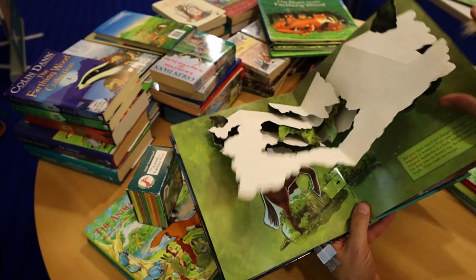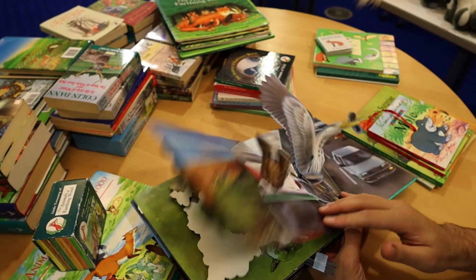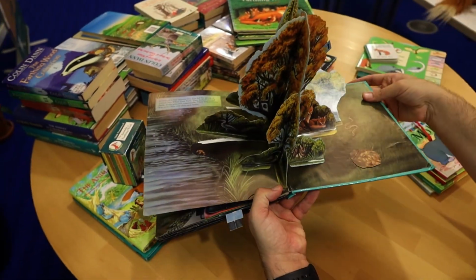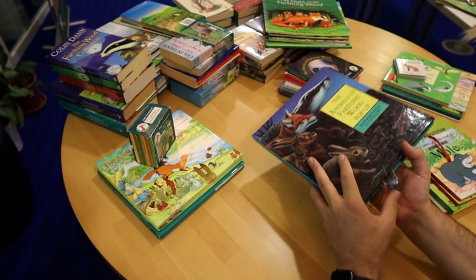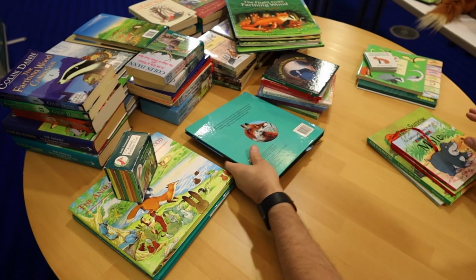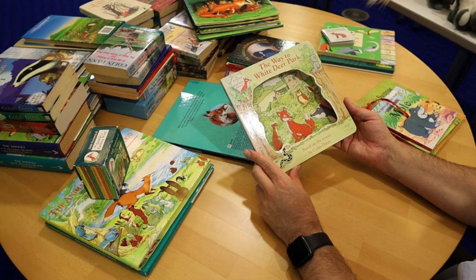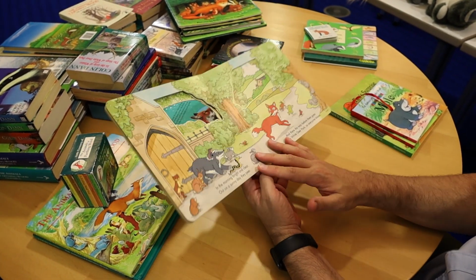Very nice pop-up book. Some lovely, rich images. Very nice, and they really do bring the story to life. Here we have another book, The Way to White Deer Park. Almost like a poem, this book.